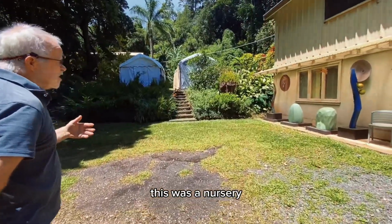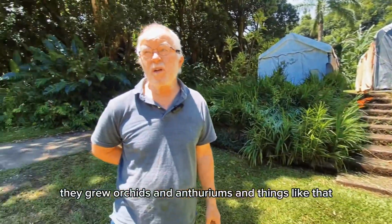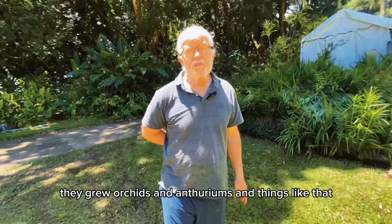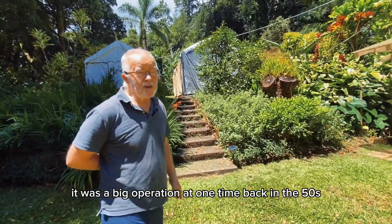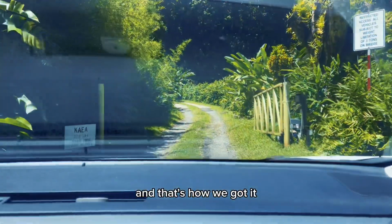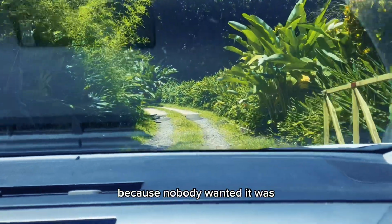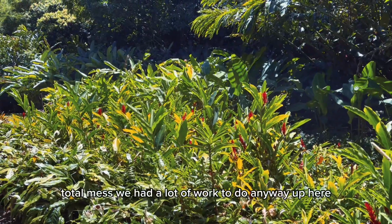Anyway, this is a nursery. It was called the Honolulu Orchid Company. They grew orchids and anthuriums and things like that. It was a big operation at one time back in the 50s. And then the whole place was abandoned, and that's how we got it because nobody wanted it. It was completely overgrown, a total mess.